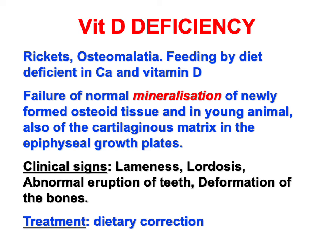The clinical signs begin also with lameness, but the deformities of the skeletal system will cause lordosis. In growing animals, abnormal eruption of teeth, which normally is about 6-7 months of age, and also a deformation of the bones. The treatment is, of course, dietary correction, both by calcium supplementation and vitamin D supplementation.